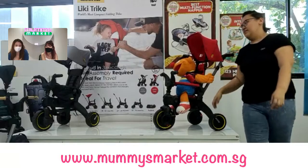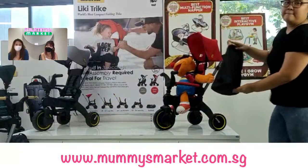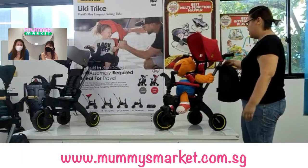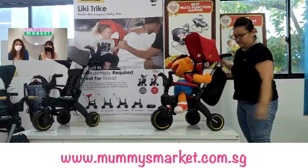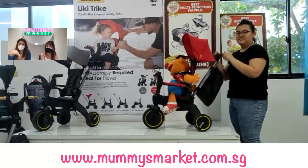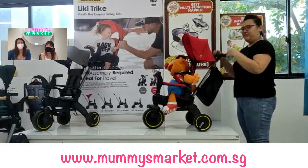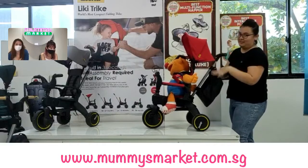Okay, then also there's this accessory bag. Oh, that's good. So when you're going out, you don't need to carry so many bags. Everything just goes inside this little accessory bag and then just go. The water bottle.